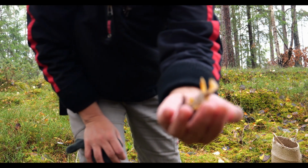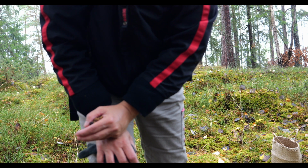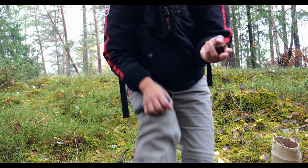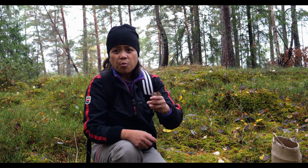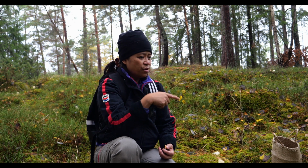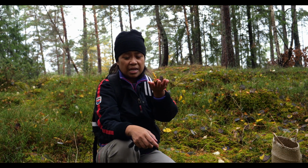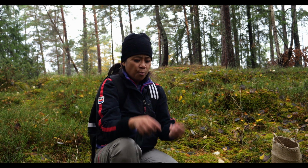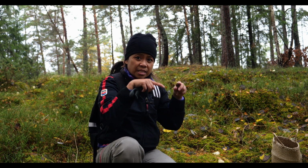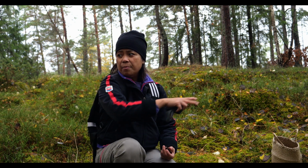Flesh, taste, and smell. The flesh is pale yellow to white and does not change color. The smell and taste are mild. My favorite way of cooking them is just having some butter in a heated pan and putting them in. But do not put in too much butter, because they will produce a lot of water and it will not end up very good.